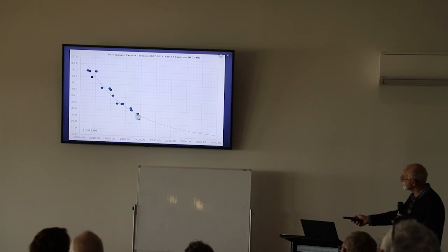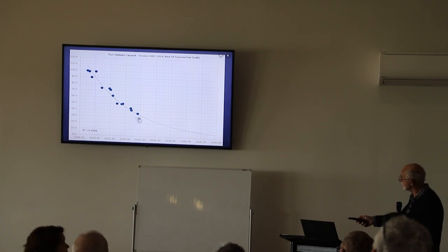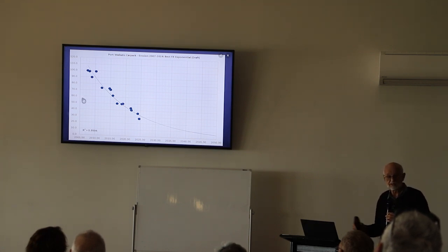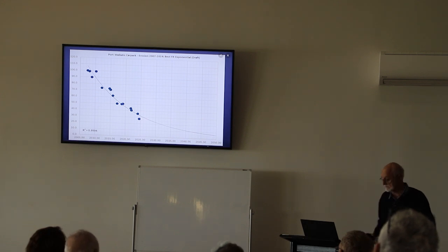If you fit trends to the erosion, you can get a good fit with this one, which suggests a decrease. You can get a good fit with the linear, which suggests it might be going much the same. But even if it's decreasing, which would be the good news option, this curve, if you extrapolate it into the future, suggests we could still easily have 18 to 20 metres erosion by 2050. So it's a lot less than the 4 metres per year, but it would still be significant.